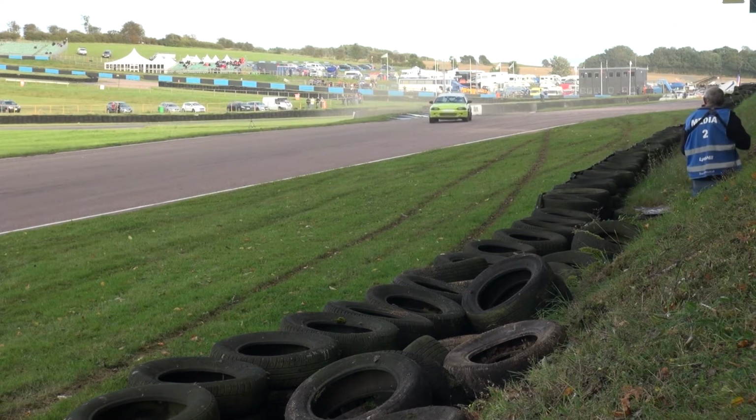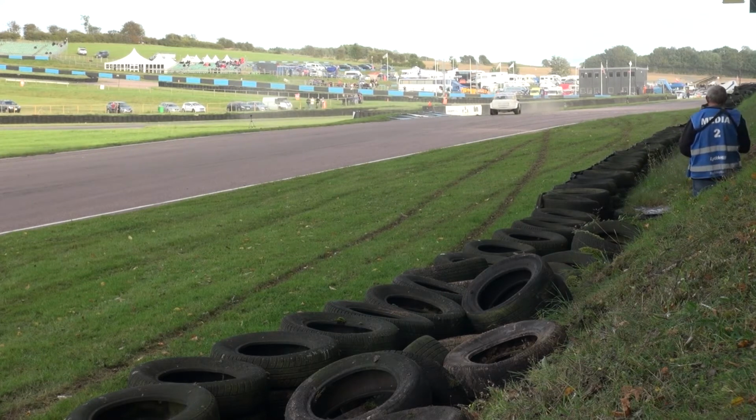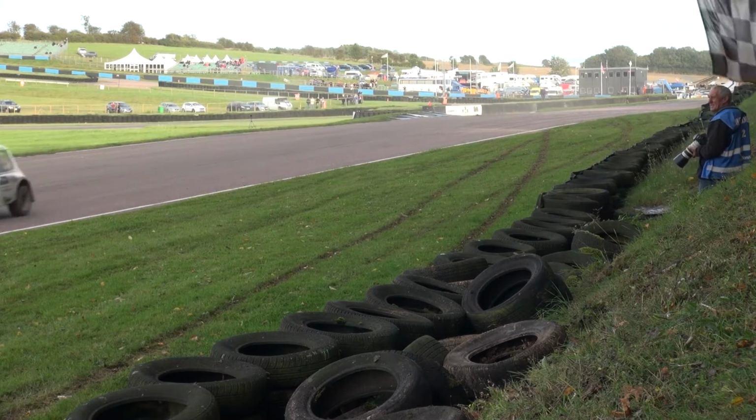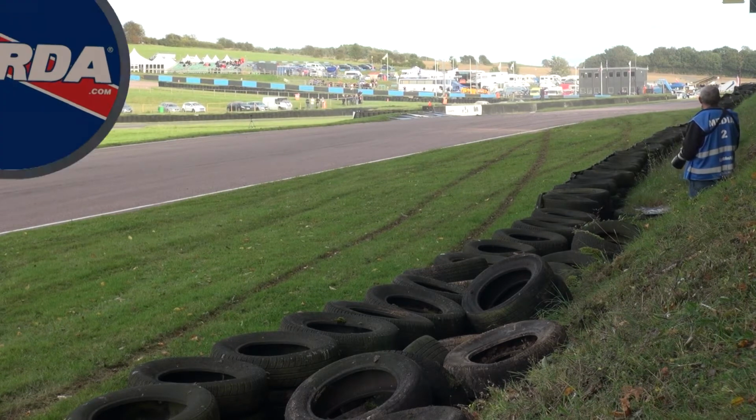Bram Olefs over the curbs there, the Belgian in his Honda. And Ian Biaggi will be the final finisher because, of course, we lost Mark Finch when his bonnet unfortunately flew open mid-race. Good stuff there from the Steve Gaunt Trailer Hire Pre-95 Classic Division.